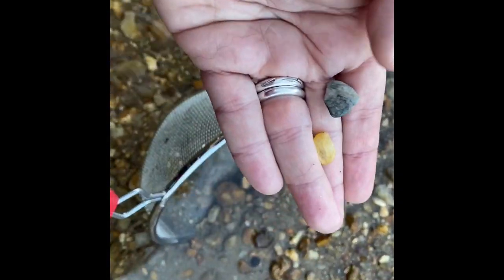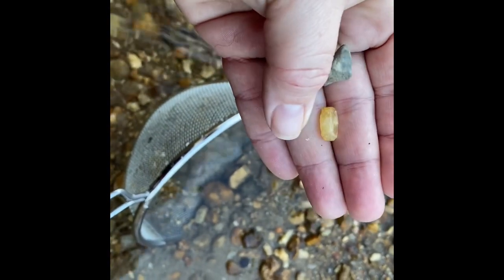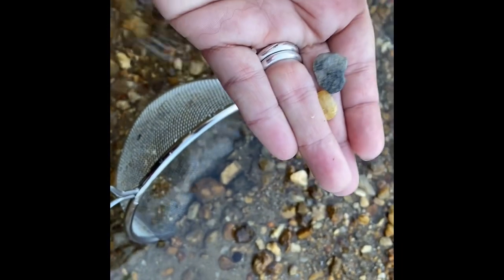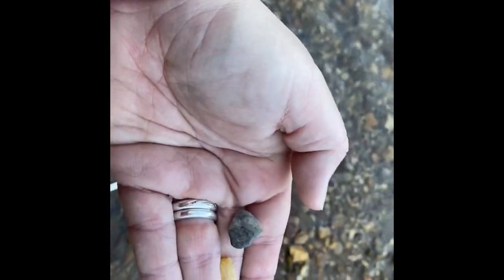So far, just sticking by the edge of the creek and using the sifter, I found these two. That's a dog hair. It looks like this little citrine-looking rock, and then this bluish gray one. It doesn't have a lot of shine like kyanite would, but it doesn't look like anything else in the creek. So I'm keeping it. I don't know.